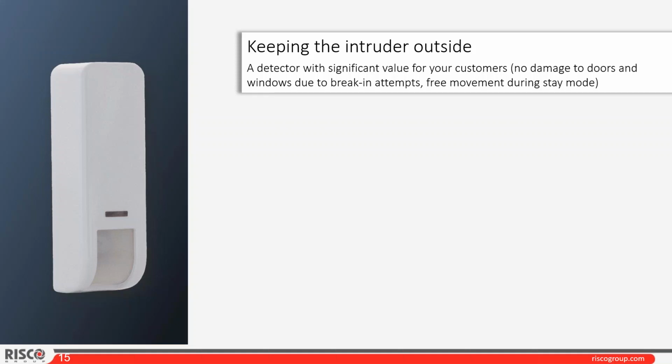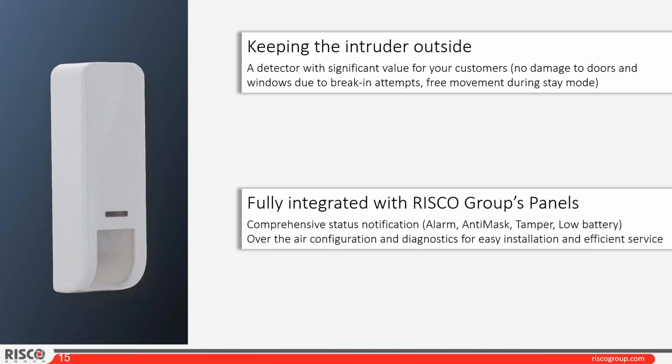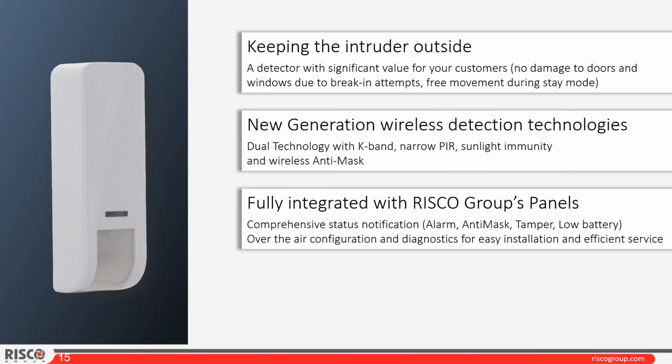The outdoor curtain is equipped with new generation wireless detection technologies, which include the K-band, narrow PIR, sunlight immunity, and wireless anti-mask. As a RISCO wireless detector, it is naturally integrated and compatible with all of RISCO Group's alarm panels, which allows us to receive comprehensive status notifications such as alarms, anti-mask, tampers, low batteries, and also enables remote configuration and diagnostics, as we said before, for easy installation and effective service.